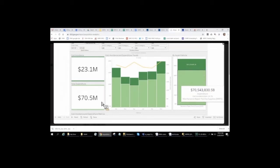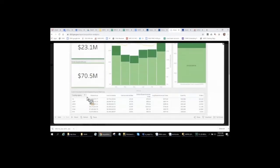But this is the data. And then down here, there are a lot of different drop downs. So your funding agency, you can see, as I mentioned, VA is our top spender, followed by Air Force, then Army, then Navy. DHS is down here. And then there's others down in here.